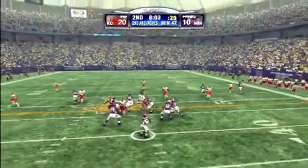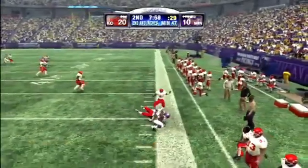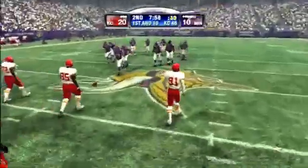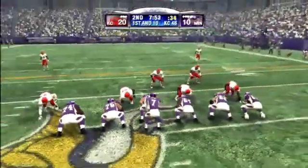Drops back. He needs to get rid of it. It's completed. Defense pushes him out of bounds at the 48-yard line. Nice heads-up play by the quarterback. I agree. I like the way he stepped up and delivered that throw. He just simply is taking what the defense is giving him.